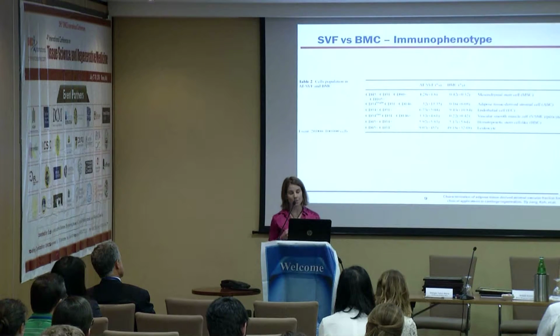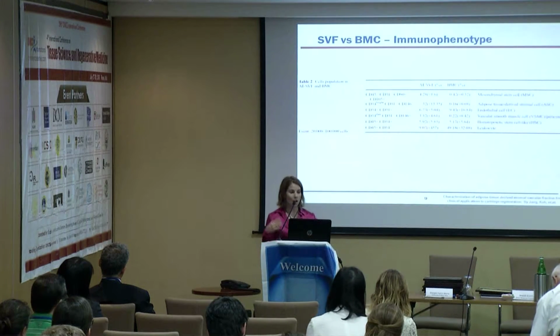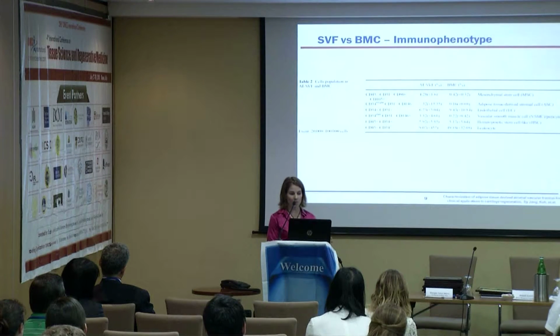So the bone marrow tends to be very, very high in your white blood cell counts. What's really interesting is that the number of hematopoietic stem cells is actually very similar. And traditionally, we've thought of bone marrow as being our hematopoietic stem cell source, but you can actually get good amounts of hematopoietic cells from the fat tissue as well. So sometimes people talk about, oh, it's so important to use the combination of fat and bone marrow together. Maybe not so important, and maybe you can skip that bone marrow portion because you're not really getting any additional important cells from the bone marrow that you're getting from the fat tissue.